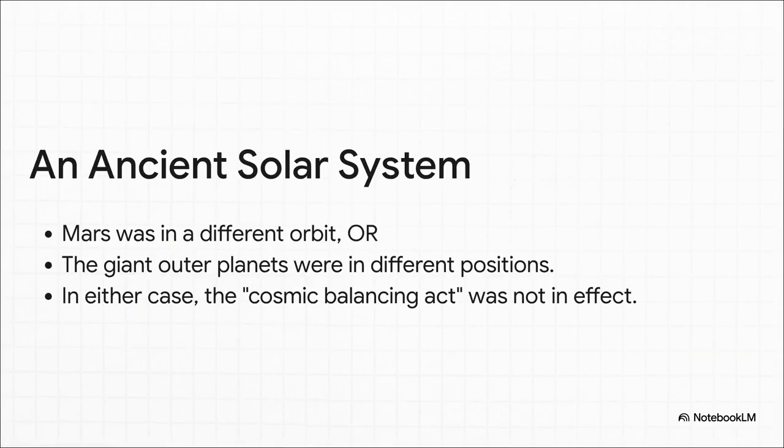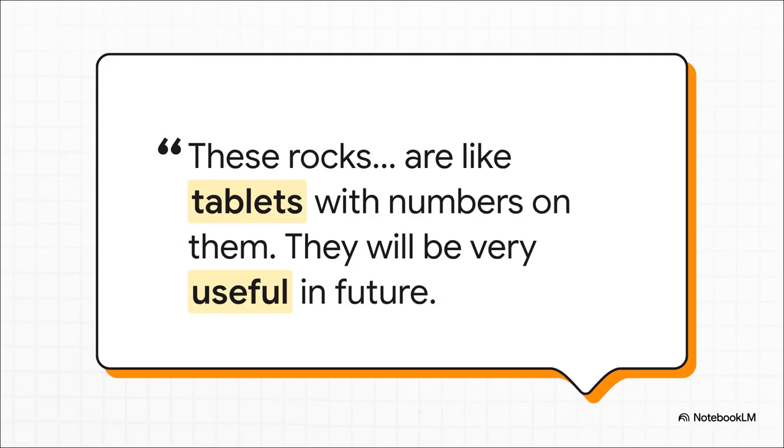His conclusion is that these magnetic rocks are basically fossils. They're telling us a story that says millions and millions of years ago, our solar system looked very different. Either Mars itself was in a completely different orbit, or the giant outer planets were in different spots. Either way, that delicate cosmic balancing act just wasn't happening back then, which meant Mars was free to have a strong magnetic field of its own. As the author himself puts it, these rocks are like tablets with numbers on them. He believes that if we study their magnetism, we could actually start to work backward, almost like cosmic detectives, and piece together the entire history of how our solar system has changed over time.